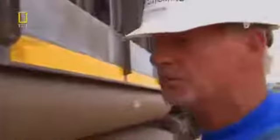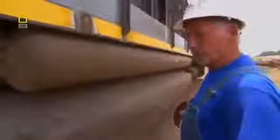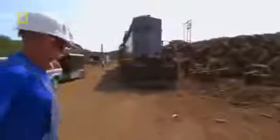I've cut a lot of these up. A lot of them come full, about 3,500 gallons of fuel in them. You gotta have it pumped out. Oh yeah, it'll catch on fire. But fire's not the only risk.